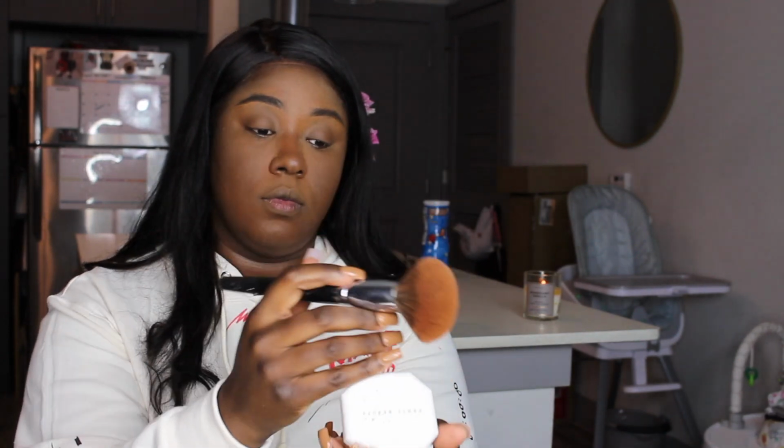So we're going to go ahead and wrap this up. So I'm first going to go ahead and dust off the excess powder. I'm going to go with my Fenty pressed powder and set the rest of my face. And then I'm going to go in with my L'Oreal Lash Paradise mascara.